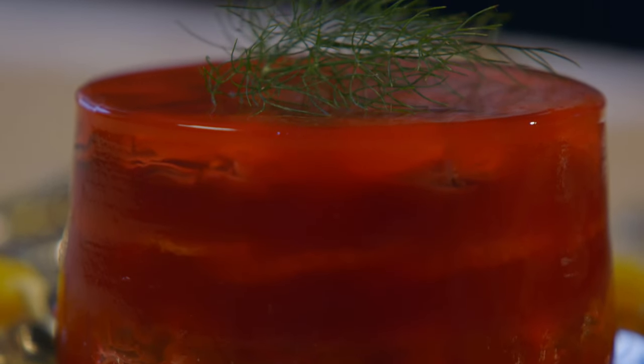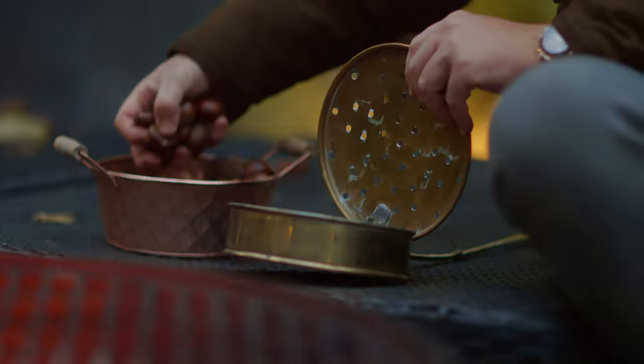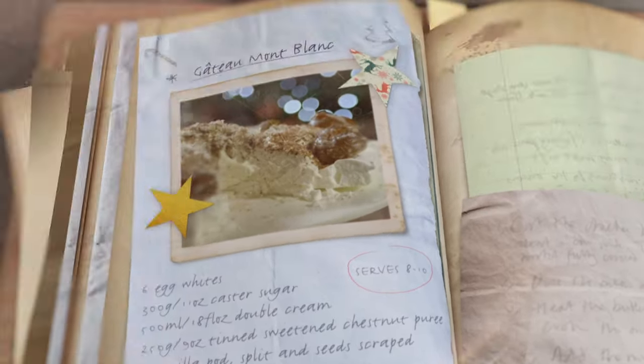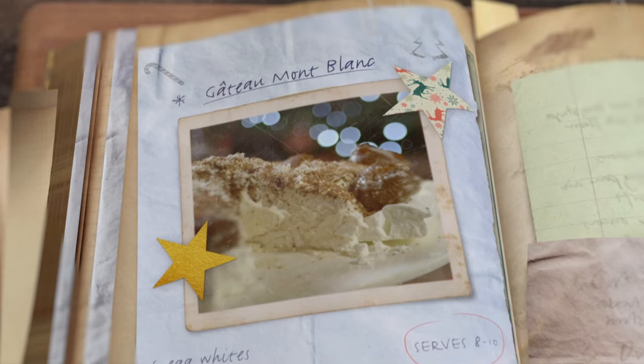But I can't ever imagine Christmas without chestnuts. They're tasty enough roasted, but I also love them in an amazing dessert from across the channel. It's one of the most festive sweets I've ever tasted.